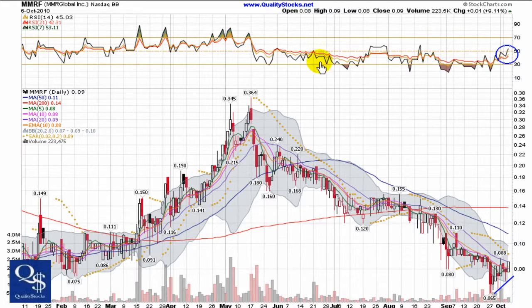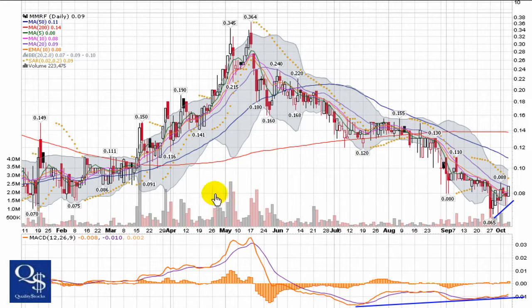You can see throughout this whole downtrend, if it's not trending over 50, the price per share oftentimes struggles. So you want to see these RSIs move their way back over 50 and get into bull chart territory. I showed the 2-year chart to show you that it's at a very strong historic support level. It's coming back off of it, holding it once again.